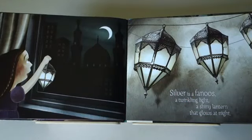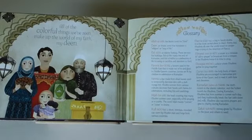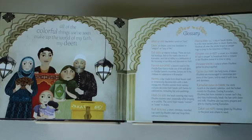Silver is a fanus, a twinkling light, a shiny lantern that glows at night. All of the colorful things we've seen make up the world of my faith, my deen.